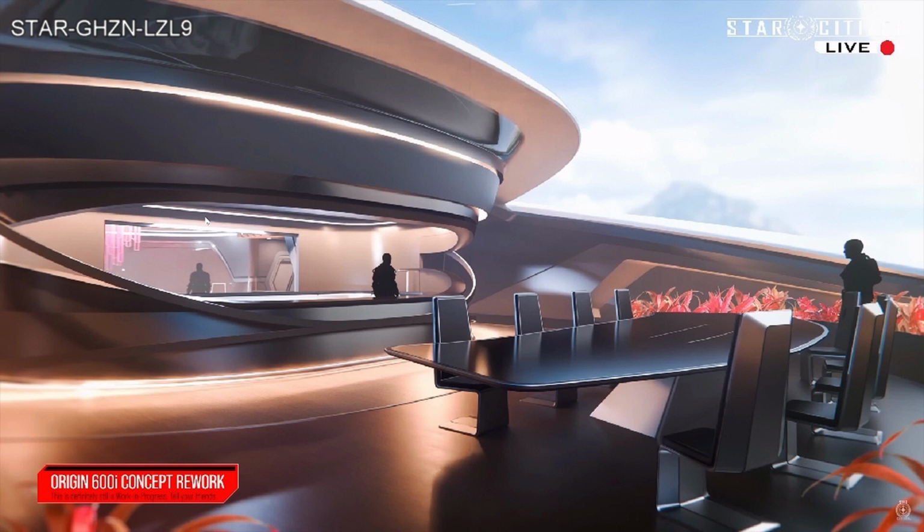We have now some new images of the touring version of the 600i. This is the rear of the ship facing out the back. This is the bar area. This already exists in game, but this is a new design, a new take on it, but it's very similar. It still has this massive window where you're sitting. If you're in Quantum, you can see the colors streaming over the ship. If you're just flying in space or flying over a planet, it's going to have an amazing view. What a great place to have visitors walking around, meetings, parties. This is going to be a cool area.